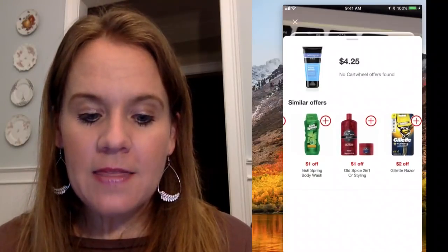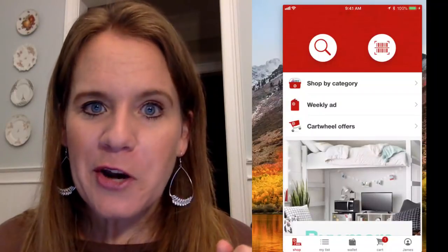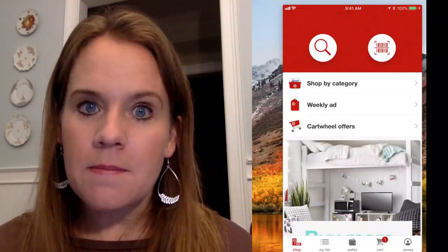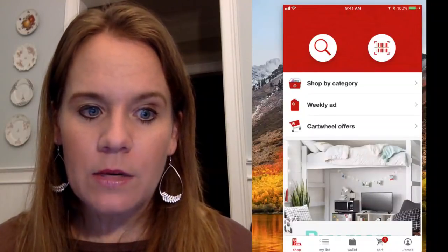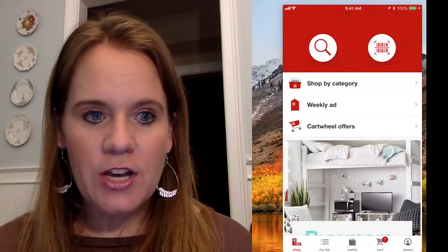So I assign this task to a kid, and their job is to scan everything that goes in our buggy. Just make sure there wasn't a cartwheel on it as we put it in the buggy, that we didn't miss it when we came in the store. And it makes it really easy. So that is Cartwheel and Target in a nutshell.